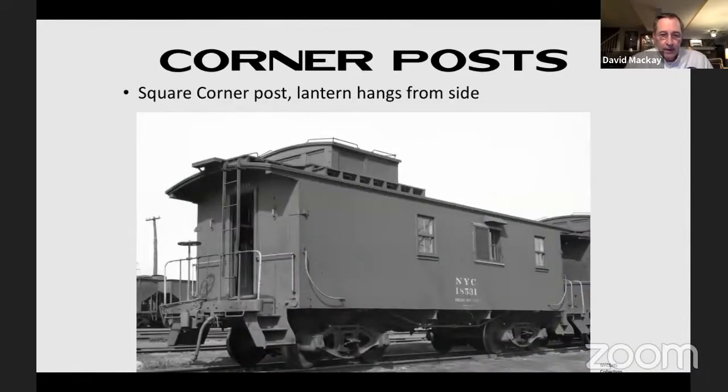Because look at this. There's your same corner, but now we've got a 90-degree corner post. The lantern hangs from the side, perpendicular to the tongue and groove siding, not off on a 45-degree angle like the rounded corner posts do, which is kind of an interesting way, on some of the poorer photographs, to determine what kind of corner post the car had: look for the marker lamp bracket and see how they did it. I haven't commented on the middle side window. There seems to be more permutations on what they did there than any other window on any other caboose I've ever seen.